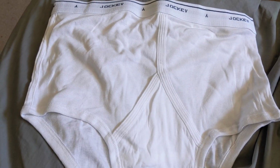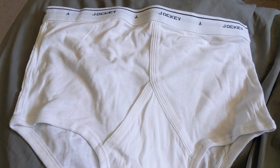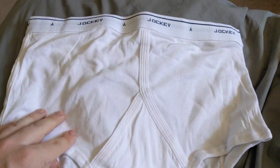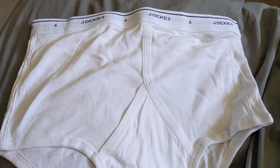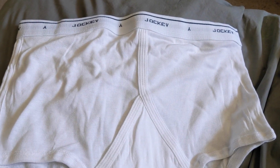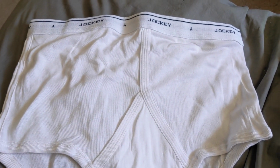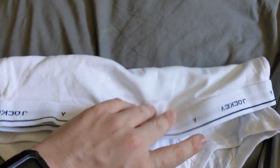Obviously, refreshing my drawers a little bit with these is something that I was pretty happy to do. One of the other things that you will say about Jockey is the fabric is breathable. It has these little holes in it, not as exaggerated as maybe the Duluth Trading Company ones, but it is a lot more breathable. It reminds you of a nice cottony t-shirt, that same consistency throughout.